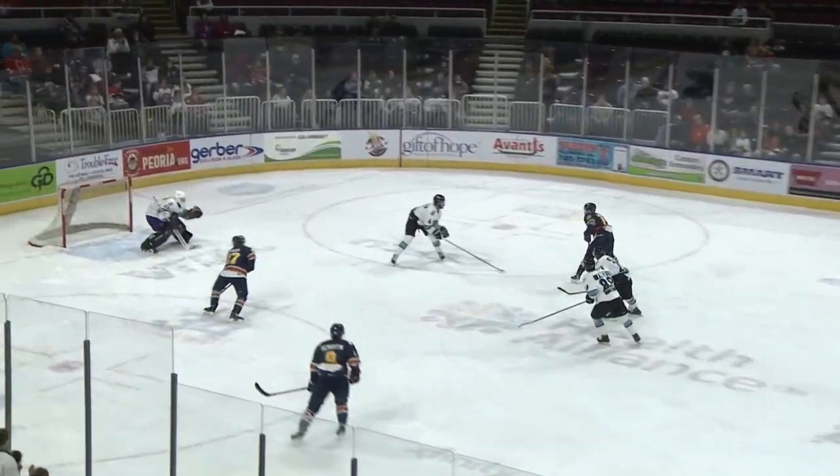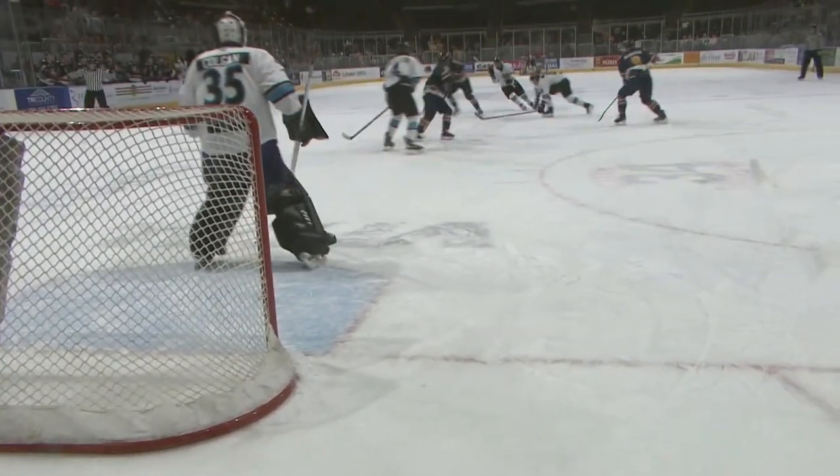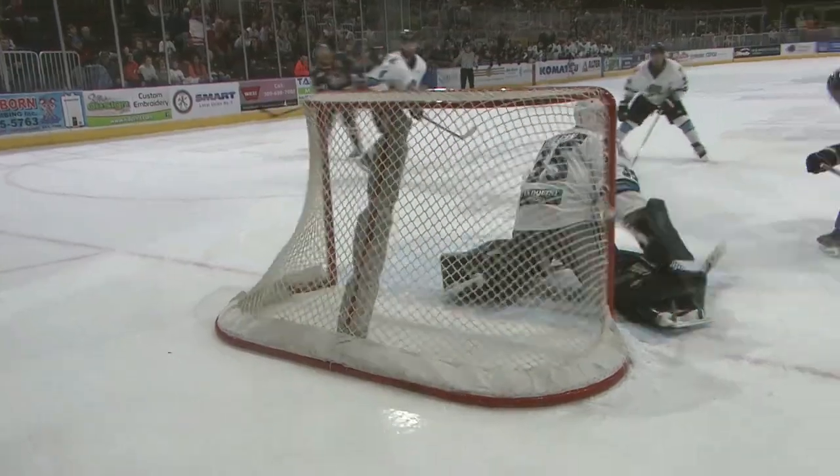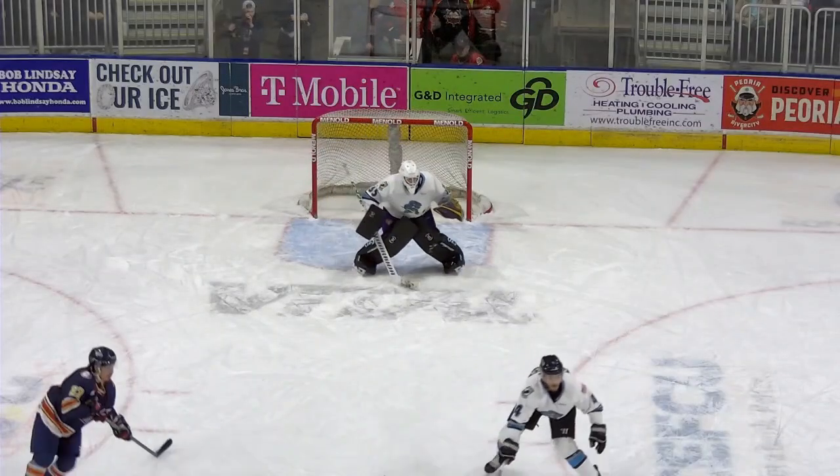Dropped off for Hagman. High slot. Feeds Corona, shot. Score! Francesco Corona in overtime. That's a win for the Rivermen. A win for the Rivermen. 3-2 final in OT. Well, talk about a nail-biter, Jason.